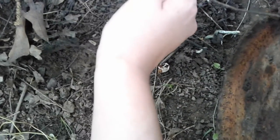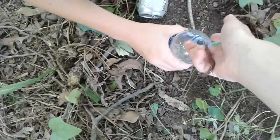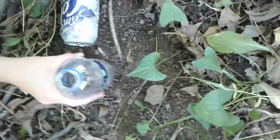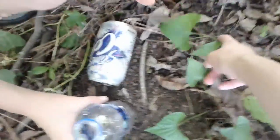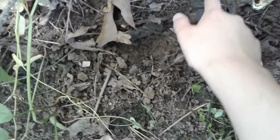Dang it, he dropped. Hold on, I'm trying to get another worm. He fell down here, where did he go? Here, I got another one. Okay, we'll put him in. There he is. Poison ivy. That's not poison ivy. Get in your new home. Dang it, I lost that other worm.